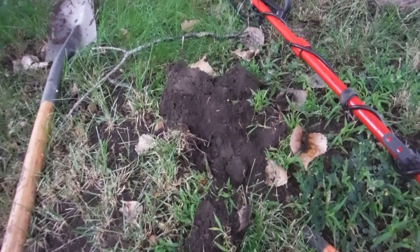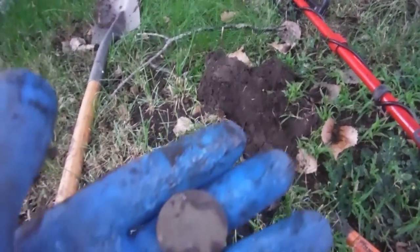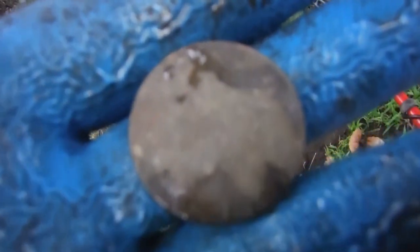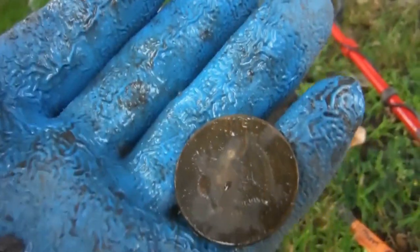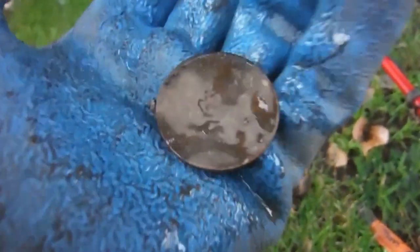Have that hole there, 4 inches down. 1974 Kennedy half dollar. Woohoo! It's not silver, but it's still a half dollar. I'll take that. All right, on to the next.